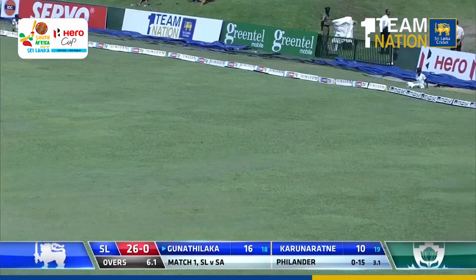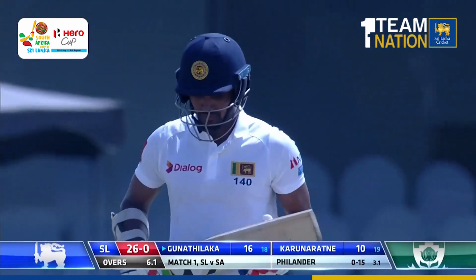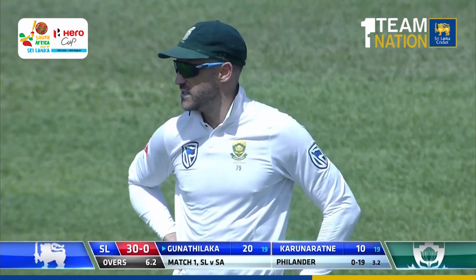Punched. Again, this heavy outfield. That has been the problem. This time it will just trickle away. Been some space outside the off stump. Well, there has been no seam movement for Vernon Philander to work with. So he won't be enjoying that.